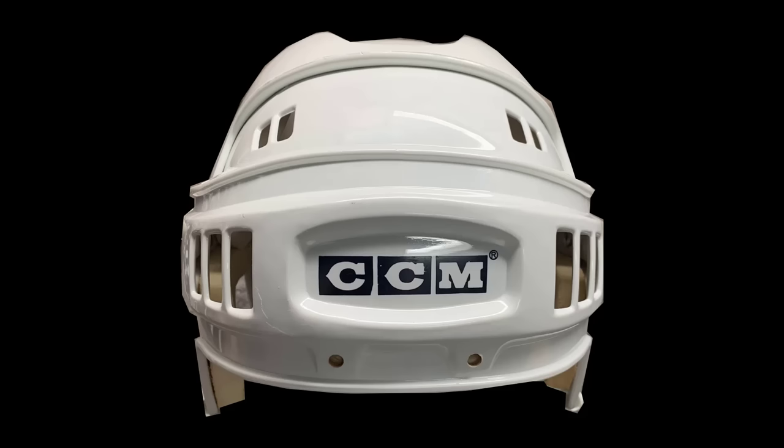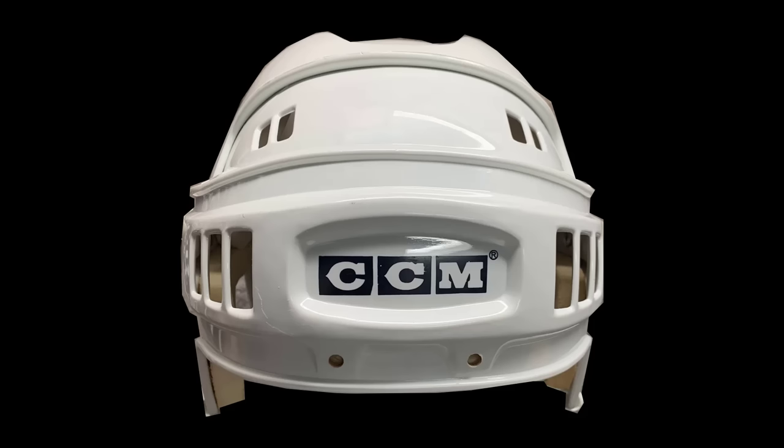There was a section that the CCM logo was printed on that was flat, and if a puck hit you there, all of the energy of the puck was pushed back into the goalie's head. Also, the air vents on the right or left of the logo were very thin strips of plastic and could easily be broken by a shot.